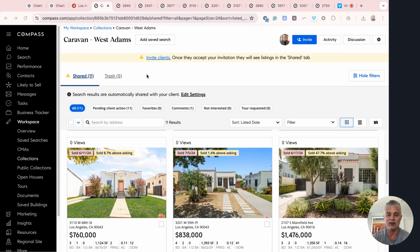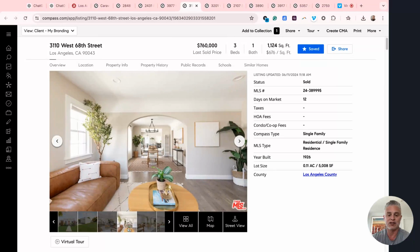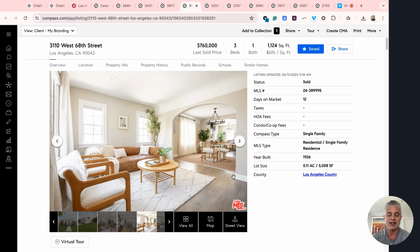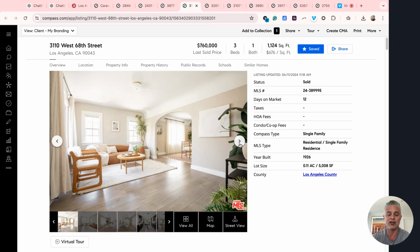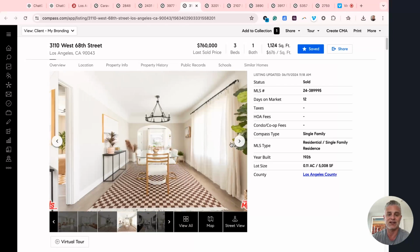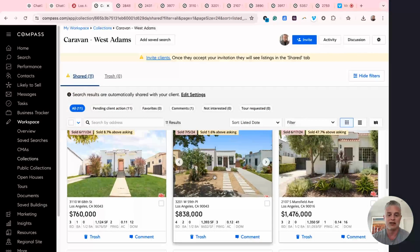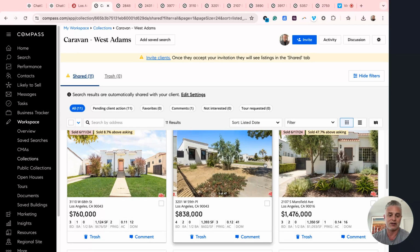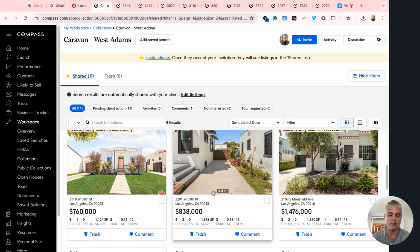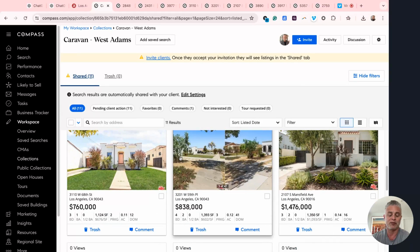We like this one as well. You can see here, big lot, nice staging. Not a fan of the linoleum plank. You got to be selective with this, and I think natural colors are a better way to go, but nevertheless, it did sell above asking, so that is good. This one here, also pretty good price per square foot, and it also went a little bit above asking.